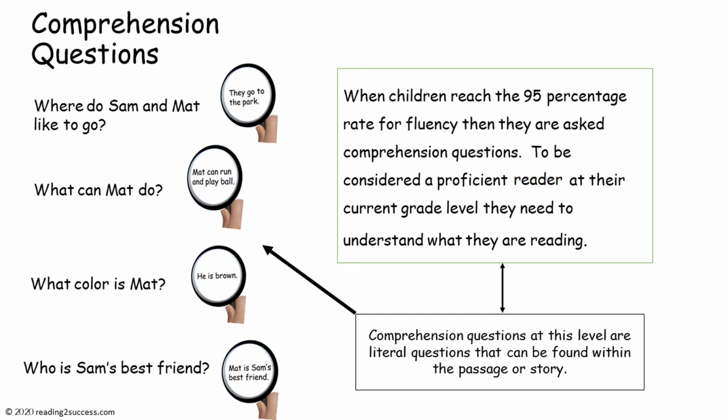Where do Sam and Matt like to go? It was found directly in the passage that the student just read. They go to the park. The answer to the second question is also in the passage. Matt can run and play ball. And question 3, the answer is he is brown and found in the passage. And the last question, the answer is found in the passage. Matt is Sam's best friend.